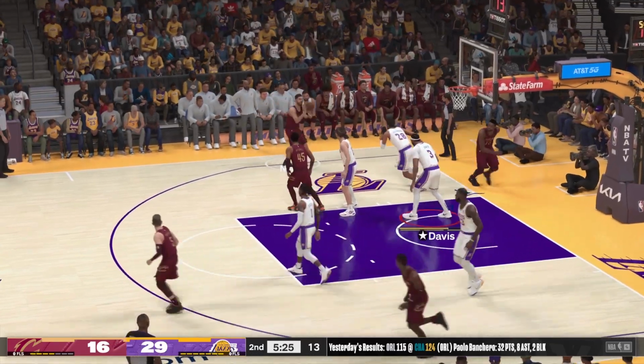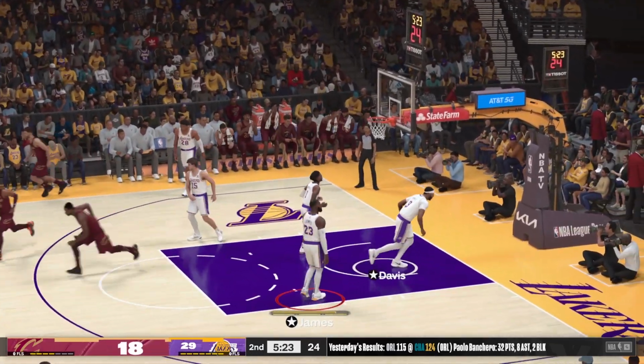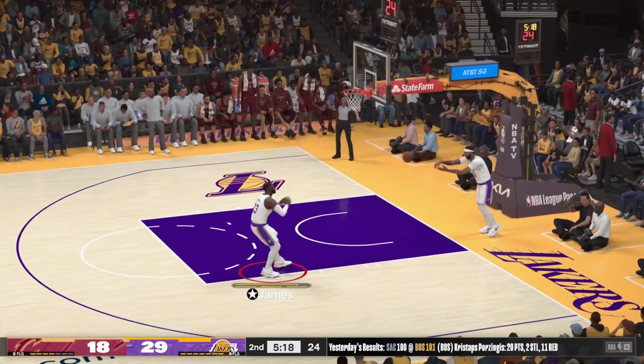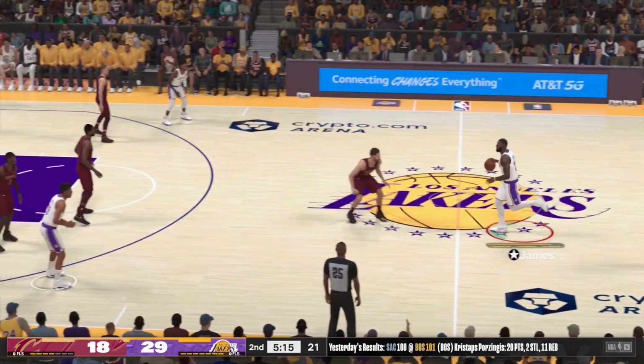Step back. On the road. You really want to take the crowd out of the game. That's good. Easier said than done. Yeah. The other team is feeding off that enthusiasm. You have to try and match that energy.